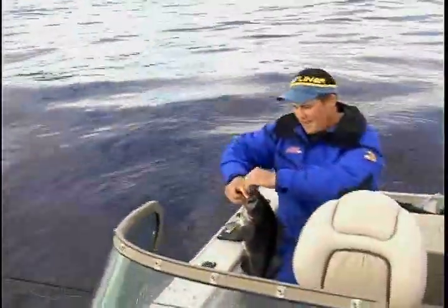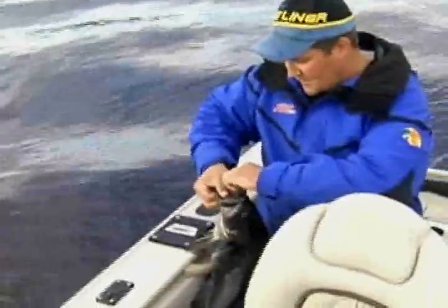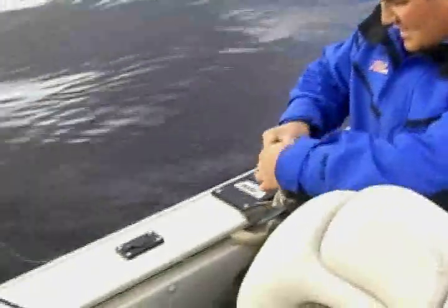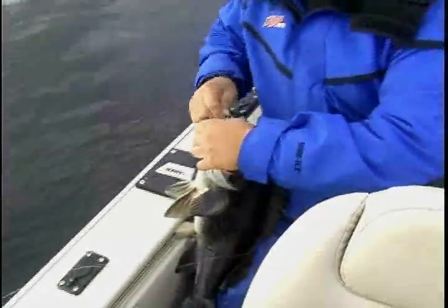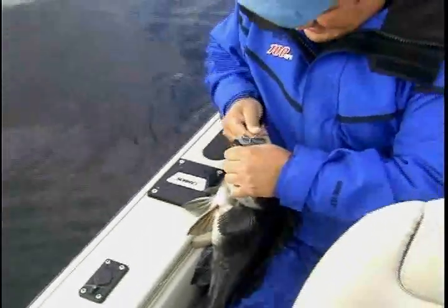All I'm using is the bass gear I brought from home. My Fenwick flipping stick, 7'6". I got her spooled up with some heavy 20-pound test Spiderwire steel. And man, I tell you what, it is a blast.